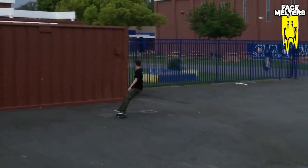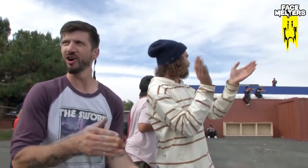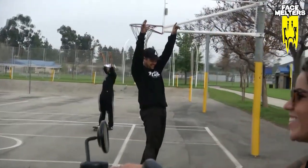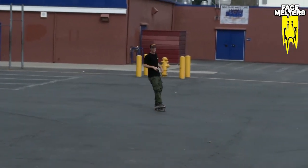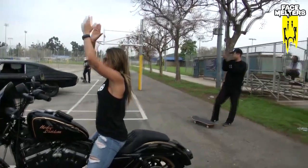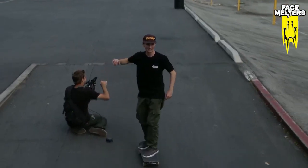There it is! Dude, Paul Hart, back heel. Good back heel, too. He just rode it out perfect. Wow! Swing up all I wanted. Yes, brother. That was so good.